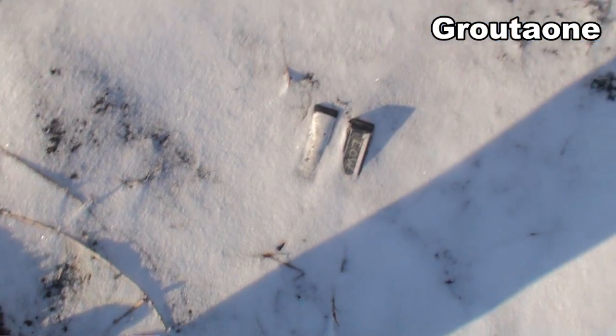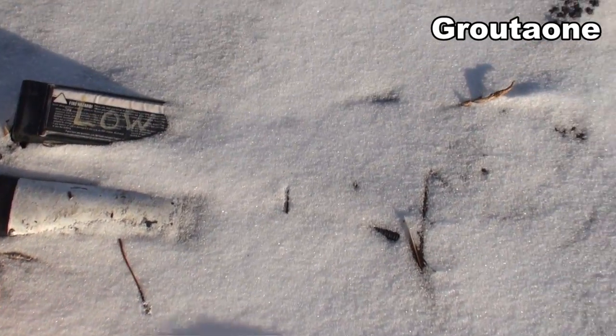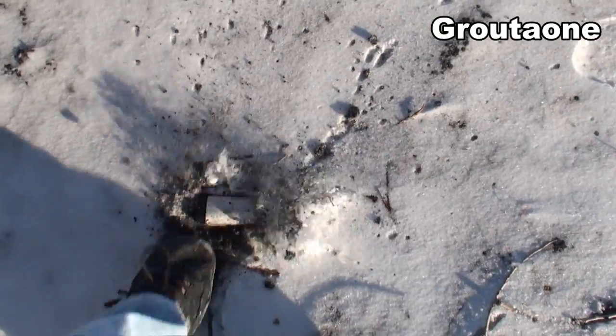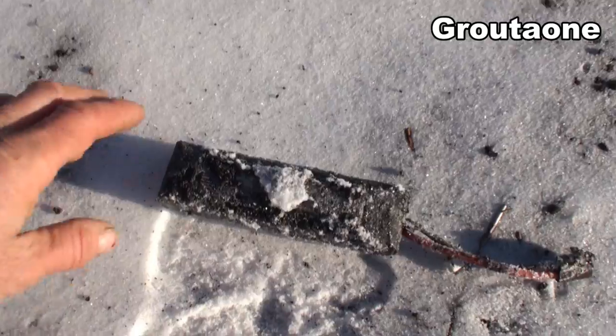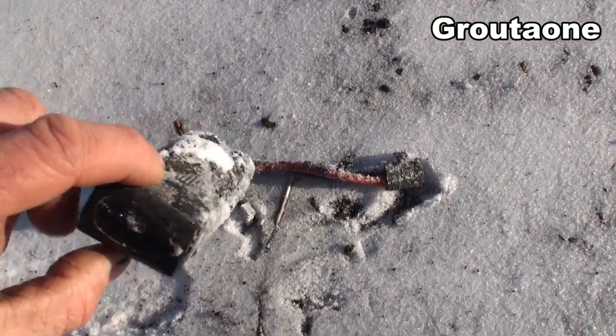Let me show you some batteries. So here's some batteries I don't trust anymore. This is the one here, and it's still big and puffy. Look at that thing. See how big it is? See, it's all big and fat.